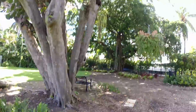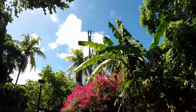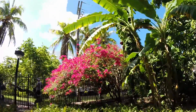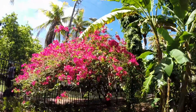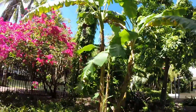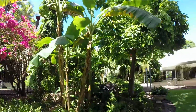Pretty cool stuff. This is how leaves react. When they hit the sun, they almost become a mirror, almost pure white. Very reflective. And look at this blooming beauty. I'm not sure if it's a cherry. No, it's not a cherry blossom, but it's from that same family. Looks very much the same.